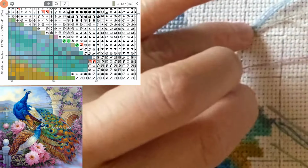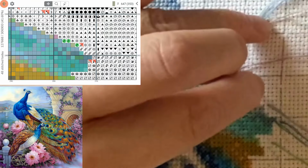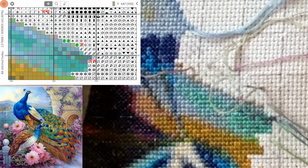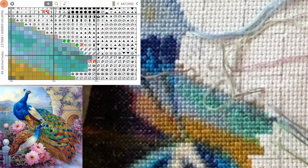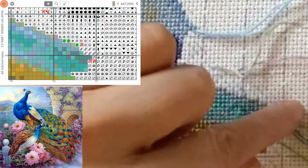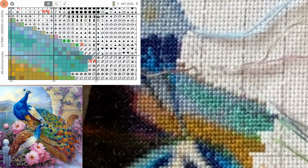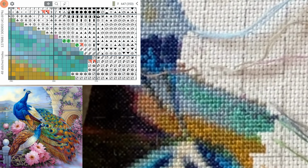Over the coming sessions, there's going to be lots of different vibrant colors showing up because we're going to be into the tail. There's still a bit more of the pale part of the wing left, but not a lot. The feathers are coming in soon. There's just this little bit here of the pale part of the wing, maybe a little bit more, and then it will be into the tail feathers again. My favorite part.